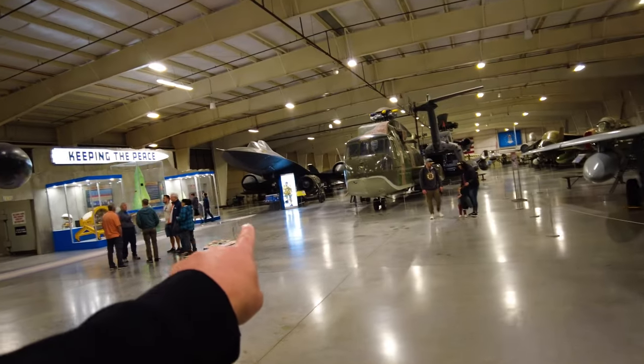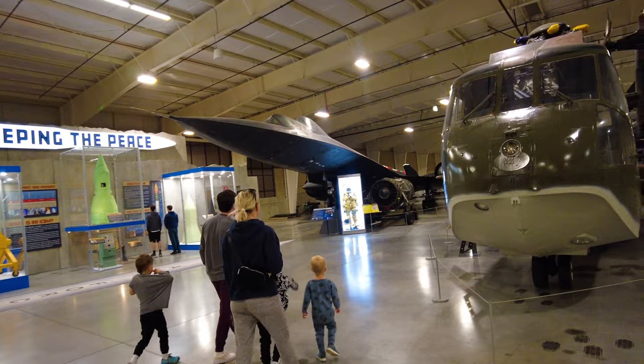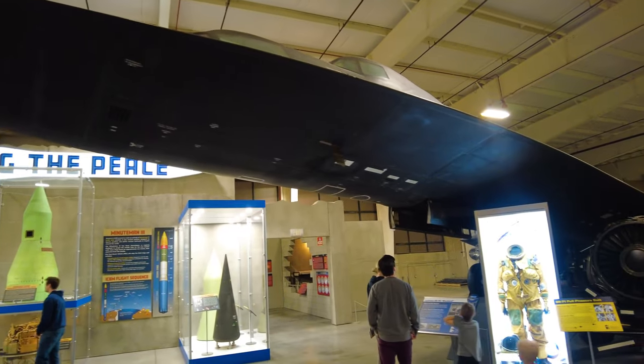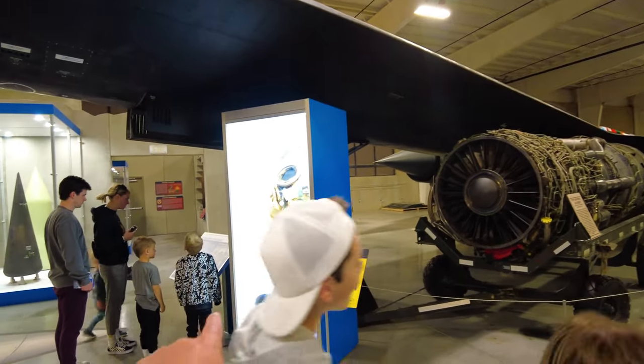There it is. That's my favorite plane right there. It was nicknamed the Blackbird. Look how big it is, and how fast. And they would wear spacesuits.